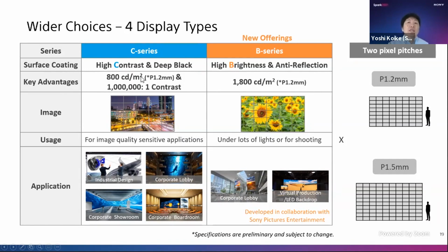C series has 800 candela per square meter with over 1 million to 1 super high contrast ratio for image quality sensitive applications, such as industrial design, corporate lobby, showroom, and boardroom. And B series has 1800 candela per square meter for applications under lots of light, or applications where video walls are used for shooting. We actually developed B series in collaboration with Sony Pictures Entertainment for the virtual production market, to capture the great demands of content creators in this segment.